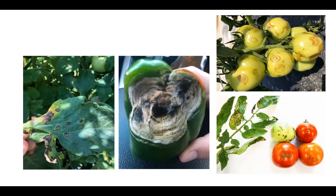So again, it's not all that different of a year in a lot of ways. But we are seeing an uptick in viruses, an uptick in southern blight, and again, if you start having problems with certain things, let your agent and me know, and we'll work through some way to attack it.